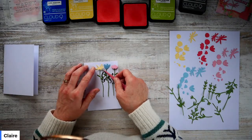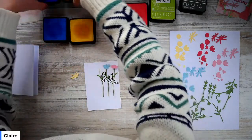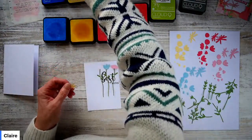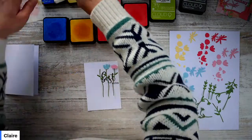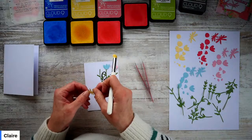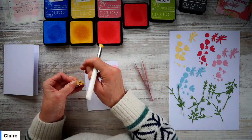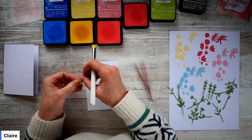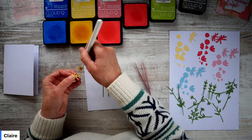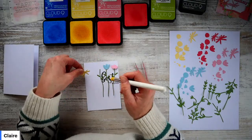Now, before I settle on these flowers, what I want to do is just give them a little bit of enhancement, not a huge amount. So I've just selected the inks that match the colours that I've die cut them in, and I'm just going to use my brush and just highlight around the edges, just to give those blooms a tiny little bit of dimension. Again, you don't have to do this. This is entirely up to you, but it does add just that little bit of something.